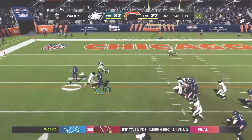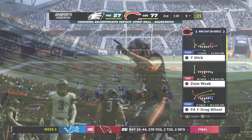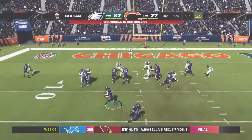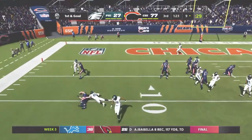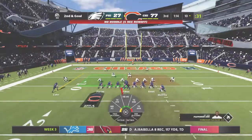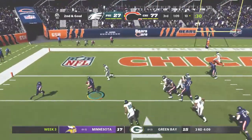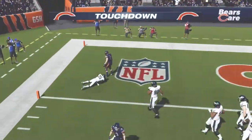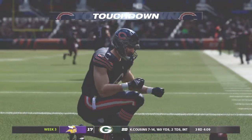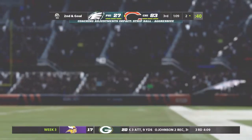Now a handoff here to his running back. And now they're inside the 10 as he's brought down at the 9. They've got 3 tight ends here on first and goal to add some extra mass. And they'll be driven back here, losing yardage to the 10-yard line. Moved back to the 10. They'll try on 2nd and goal here. And he is in. Touchdown, Chicago. A great effort there. His 3rd touchdown of the game, his 8th on the year.